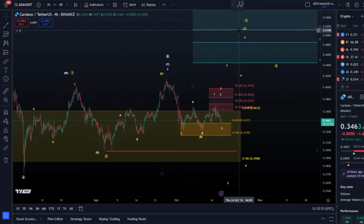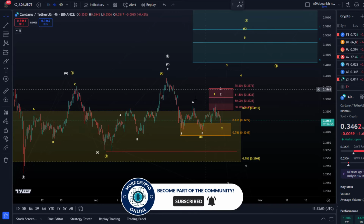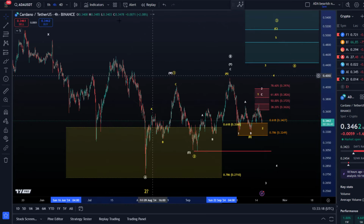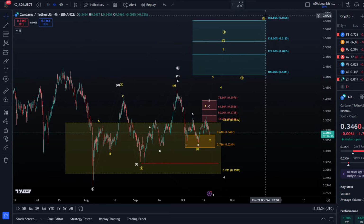Looking at the microstructure, it is possible that this is a 1-2 setup in wave C of 3. To keep that one valid, the last swing low needs to hold at 33.2 cents, but that's really just on the micro level. A break below that level isn't really meaningful for the smaller time frame though. So that's essentially what I need to see for the bullish wave count, and to really confirm that we have bottomed in this wave 2 in August, I need to see all 5 waves. And that takes a long time, or at least it takes a lot of effort from the bulls. But they're not doing much now.